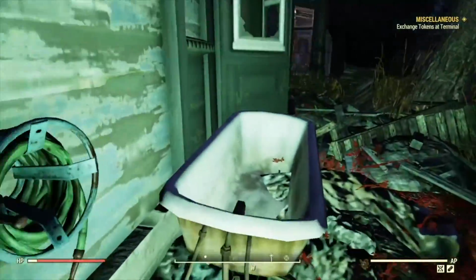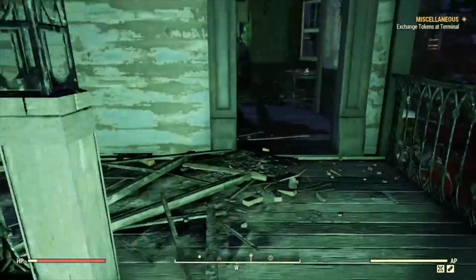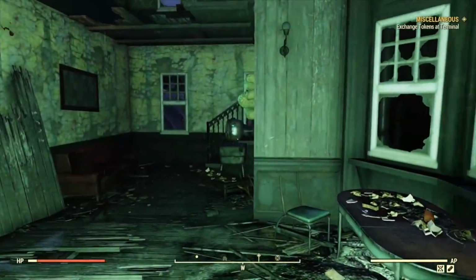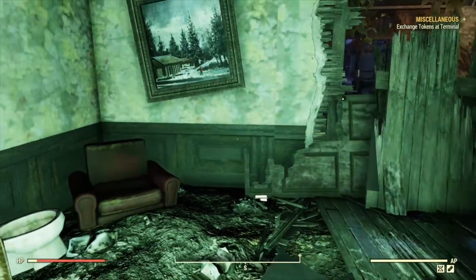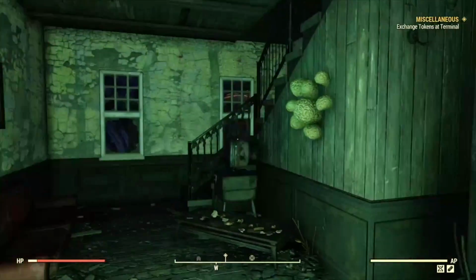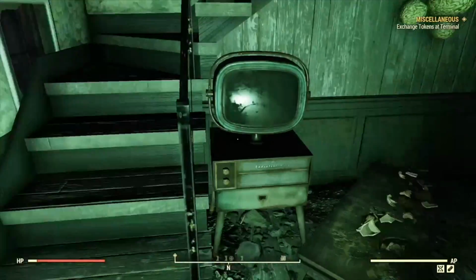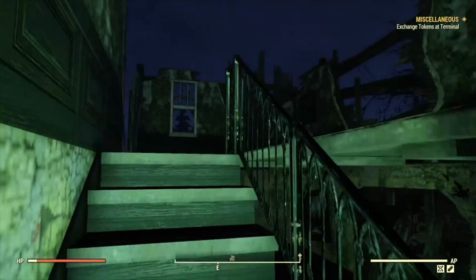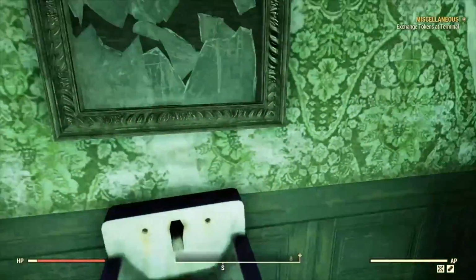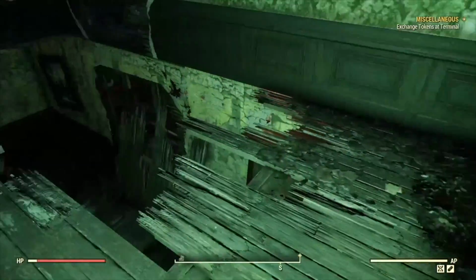Okay, I was going to go inside, just going to quickly check this bathtub, but there's nothing in there, or around it. Okay, going inside now. It's pretty empty. Toilet and a chair, that's okay. Bit of brain fungus, but nothing else of interest on the ground floor. There's a sink but no lootable mirror, and a cabinet, again not lootable though.